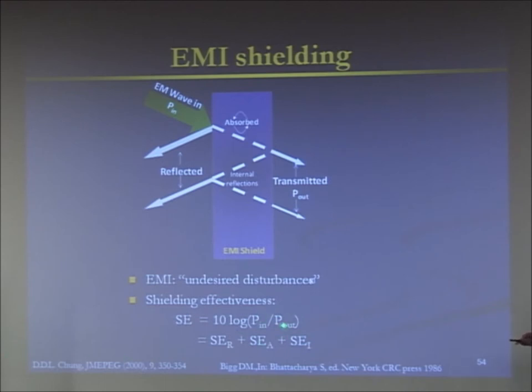If this is 1 and this is 10,000, then this will be 40 decibels. That means the fraction is 0.0001, or 0.01% of the wave is going through. So as the shielding effectiveness gets higher and higher, we actually have a log type of dependence of how much is going through.